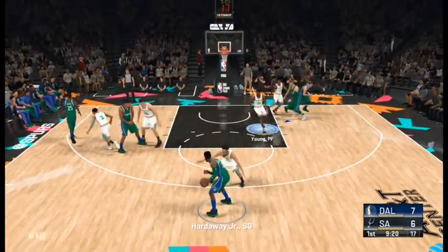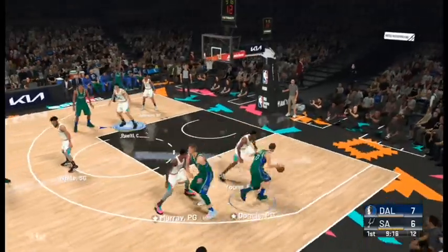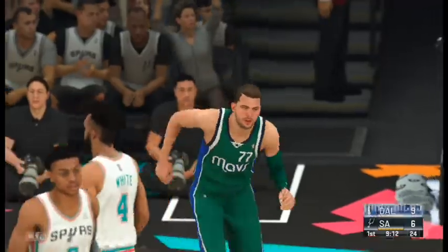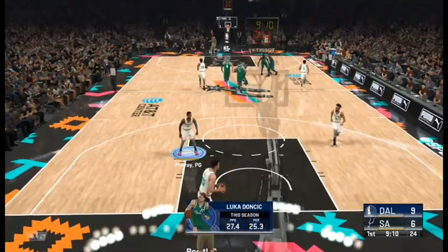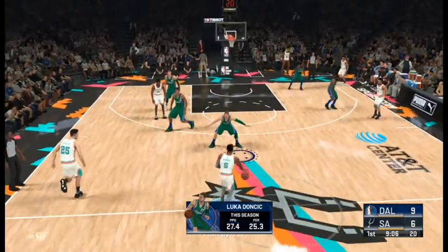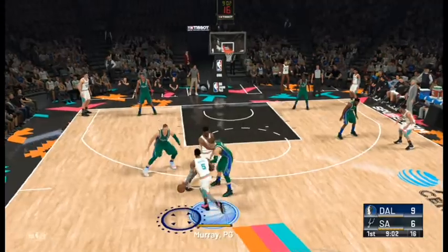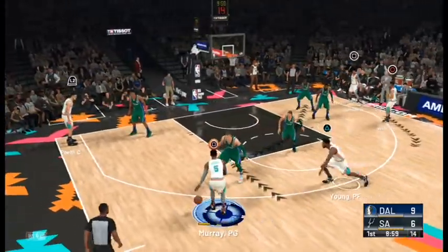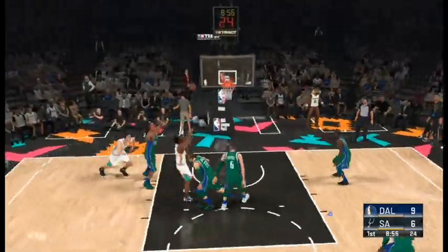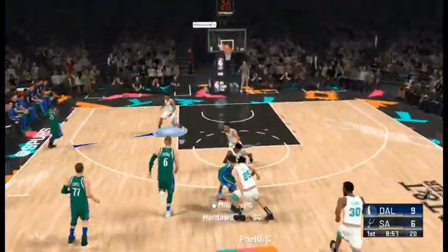Hardaway against White. Now here's Doncic. Goes to the reverse layup and drops it in. Doncic has got his second bucket on the night. 80% from the field to start, playing with a ton of confidence. Guys, a player like Luka Doncic is going to capture the imagination of NBA fans. His creativity, his flair for the dramatic, his passing, his shot making. I can't keep my eyes off Luka Doncic.